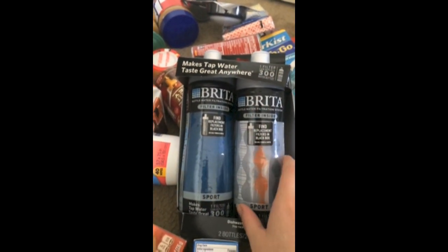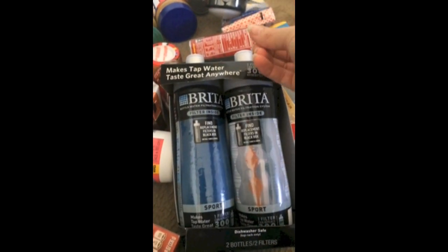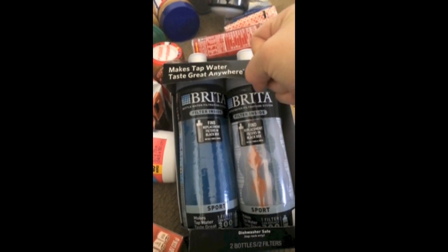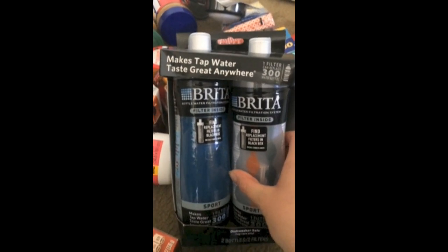The gal I went with discovered that, and I need to return these and find out which ones go. But I'm going to send him these Brita filters. I didn't get the hard one with the pull-up thing because usually they're in a rush, and all he would really like to do is pull the top and squeeze and drink and not have to deal with flipping a lid and screwing it or whatever. These are pretty good for on the go, in my opinion.